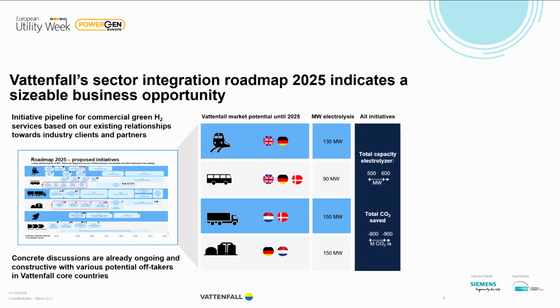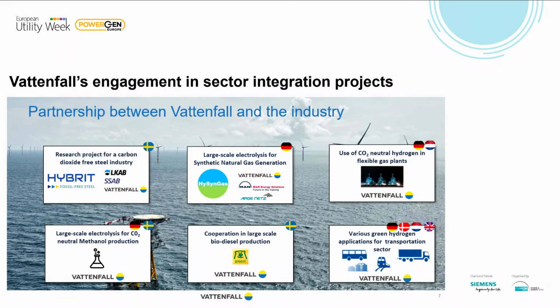What we hear about hydrogen today is all small, tiny projects tested, but we need to go into the market very soon. So this is the market we are looking into, and a few initiatives we have with green hydrogen, or with hydrogen in general, is Hybrit. This is a steel project in northern Sweden. We have, close to Hamburg in Germany, a large-scale electrolysis for SNG generation.